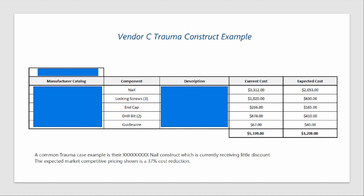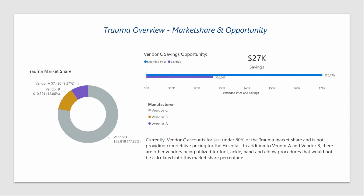This is a vendor on the trauma side, but we want to do presentable presentations, right, for those groups that you want to have buy-in from, and it's important. So this is a nail construct, and from a benchmark standpoint, it was only the one vendor for this, but it was a 37% opportunity. And you'll see in the next slide, which had 80% market share, yet had only a little bit of a discount. So understanding what that discount is and where the actual pricing is compared to others, and like Lisa mentioned before, the vendor's list price goes up every year, and therefore their pricing goes up every year, but really, what is that competitive price?